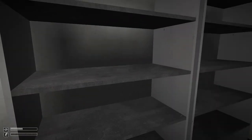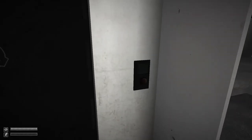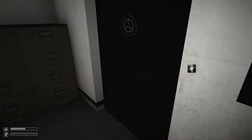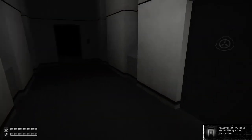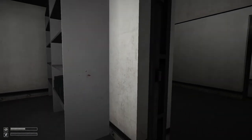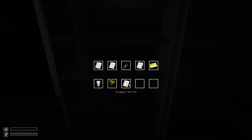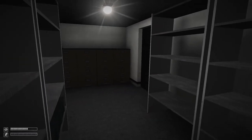Oh, key card. That's a plus. All right, we got a key card. That is a plus, right? Do we get another? We just got a cup. Okay, I'm going to have fun with this. Anything in here? Battery. Ooh, document. Okay, that's fun.